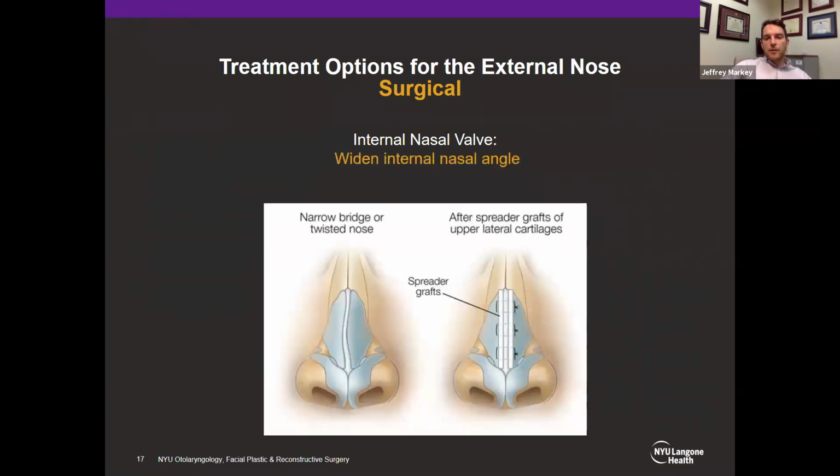And we do that partially with these grafts you may have heard of. They're called spreader grafts, because they spread the upper lateral cartilages from that central cartilage, or the anterior part of the septum. So again, that goes back to that angle where the upper lateral cartilages meet the septal cartilage in the middle. If that angle is too narrow, as soon as they try to breathe inward, it's going to collapse downward, and they're not going to get any air in past their internal nasal valve. And the internal nasal valve is the narrowest part of the airway.